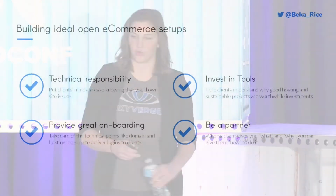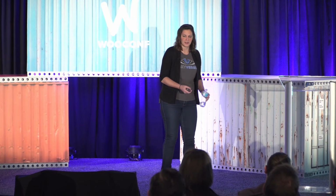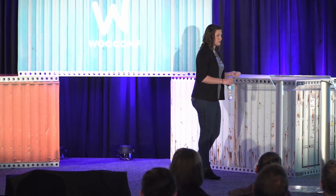So once we've crossed that point, once we've taken care of setup, we've taken care of technical responsibility, we've taken care of tooling, we've taken care of onboarding, those are all the downsides. And everyone in this room has already taken care of that for your clients. So once they've gotten to that point, there's no reason that they shouldn't be using open source, all right? If you're putting their minds at ease, knowing that you're gonna own site issues and that you're gonna be responsible for those site issues, that's the biggest negative already taken away for an open source platform.